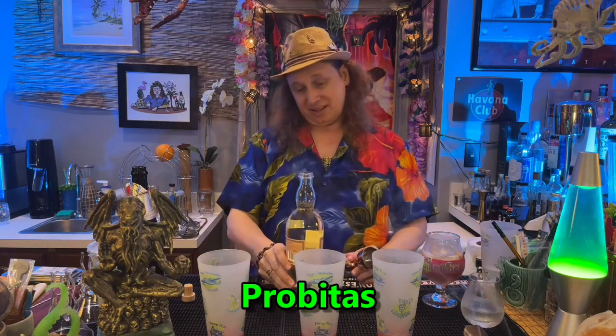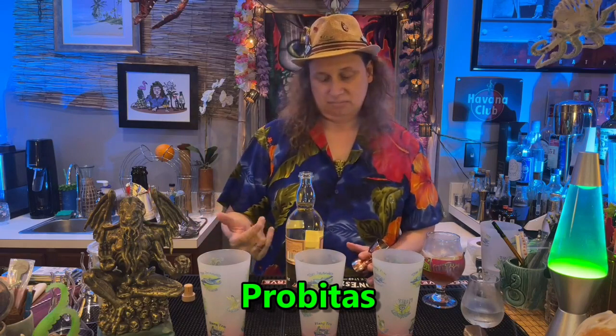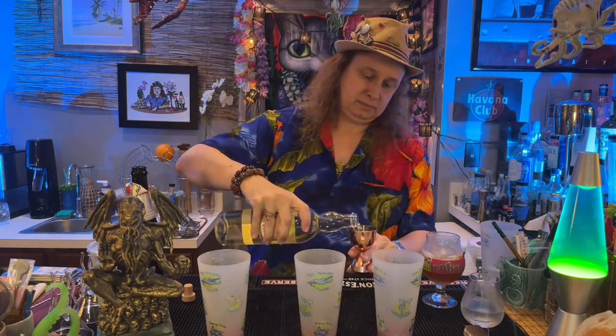It is not the cheapest of your rums. I mean, this is clocking in at about a $40 bottle, and I think that's local Virginia prices. If you're in the district, it'll probably be a little more. So we're going to go 2 ounces of Probitas.